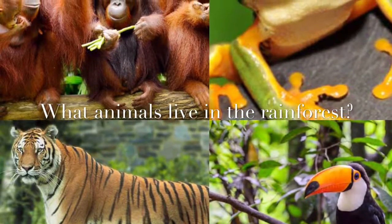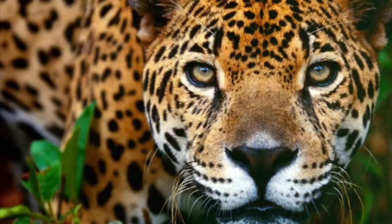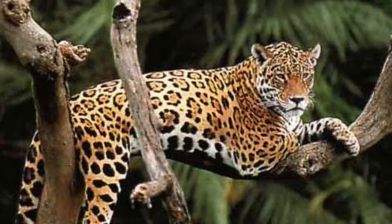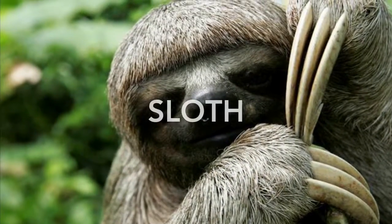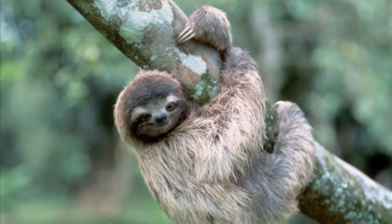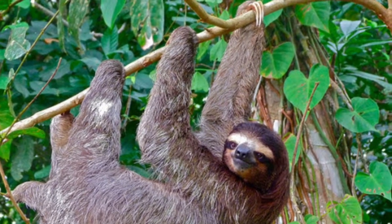Here are some well-known animals which live in the rainforest. Jaguar is at the top of the food chain. It is a fast runner, it can swim well, it can climb the trees and it has very powerful jaws. The sloth is very slow, but it is perfect for living in the trees. They have long arms and curved feet for holding onto branches.